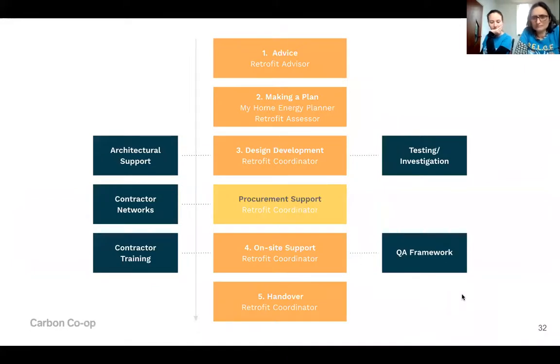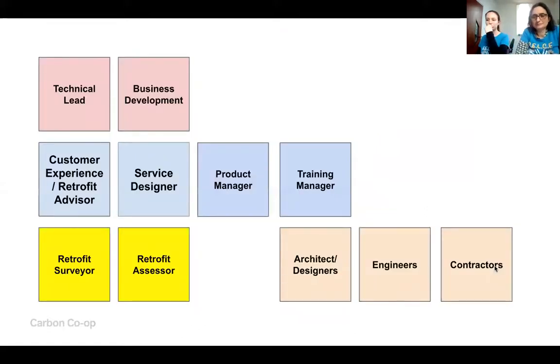This sets out the step-by-step stages of People Powered Retrofit: advice, a home retrofit planner assessment, the design using retrofit designer support, on-site support from coordinators, and handover as well, using a QA framework. And we have these different technical roles, and I think this is the theme that's come out of this: how do you recruit these people? Because there is a lack of these people within the sector as a whole, and a lack of appropriate training for people that want to get into this area.